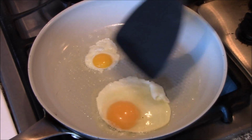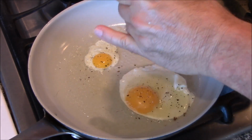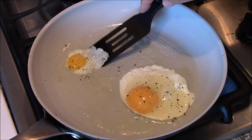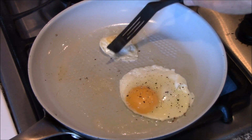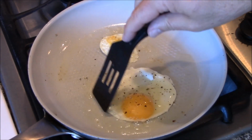All right. I'm going to give him a little pepper. That's the quail egg, that's the chicken egg, gorgeous. This guy needs to be flipped already. Look how fast that one was. See that little guy? This is the cutest thing I've ever seen. Little flip. That one should be done in 30 seconds. This one, another couple minutes.